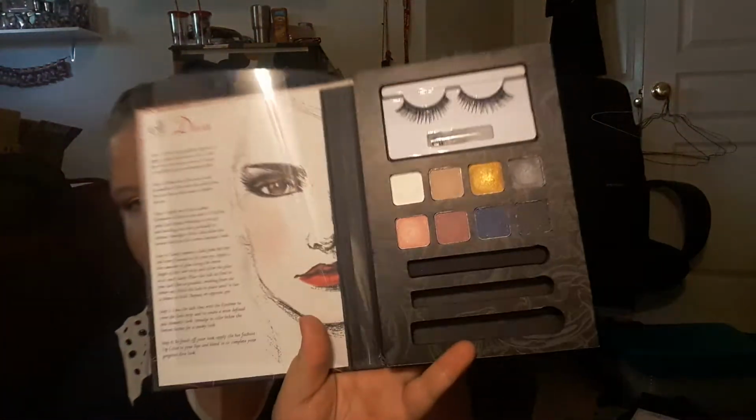I have 3 of these e.l.f. Halloween book palettes. I have the Diva Beauty book, which looks like this. I was going to go through and depot all of these, but I actually watched somebody try to depot these, and when they took the styrofoam part off right here, the shadows actually started to shatter. So I don't want to risk that. Plus I like the packaging that these come in, so I figured why not keep them.